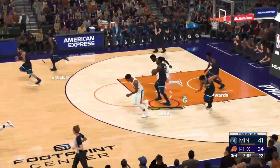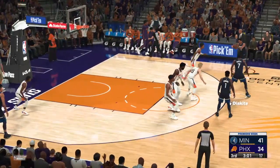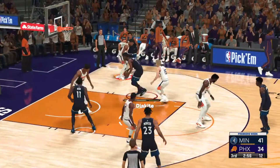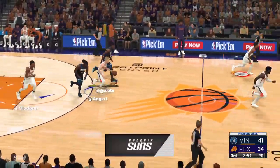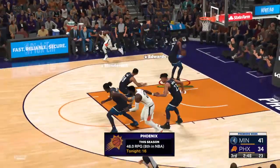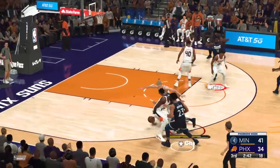Anthony Edwards with the rebound. Minnesota leading by 7. Che passes to Diakite. That missed basket now makes him 4 of 8 from the field. And even 3-on-3 break. Phoenix, no good that time either. Minnesota shooting an ugly 27% since halftime.